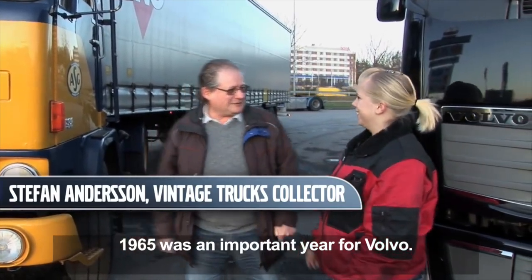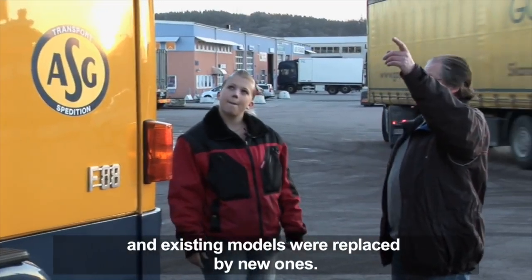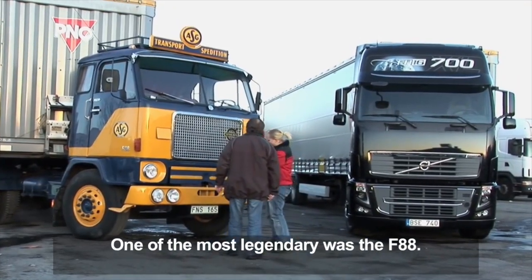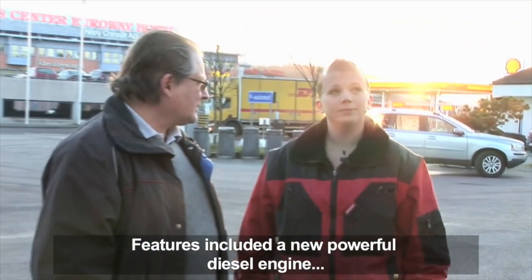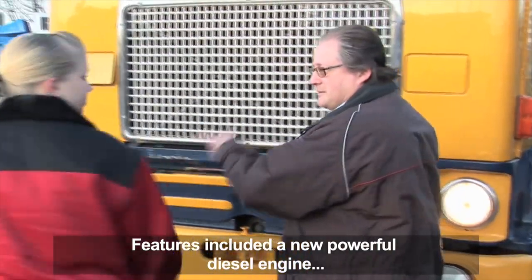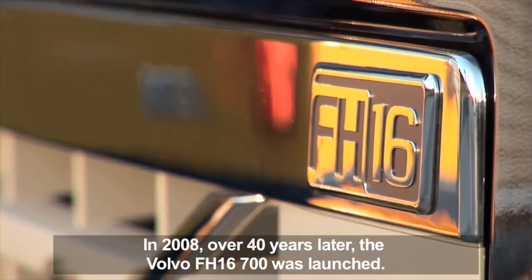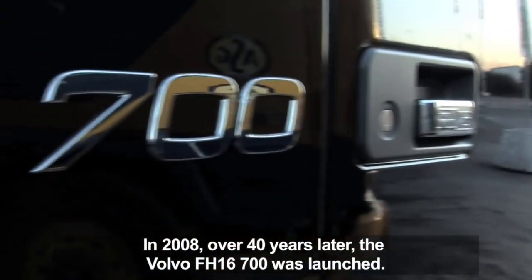1965 was an important year for Volvo. The new System 8 made its appearance and all the existing models were replaced by new ones. One of the most legendary was the Volvo F88. The new features included a new powerful diesel engine and a new synchronized range gearbox. In 2008, more than 40 years later, the Volvo FH16700 was launched.